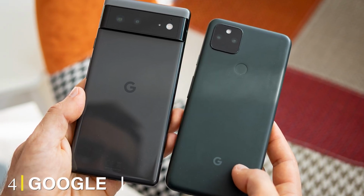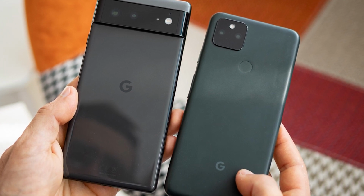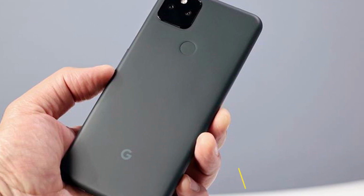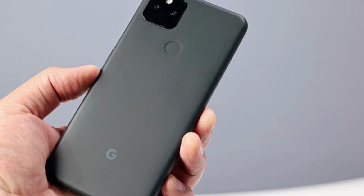Next, at number 4, we have the Google Pixel 5a. 5G phones have fallen in price, so you will find cheaper options than the $449 Pixel 5a. But you won't find many that handle mobile photography as well as Google's latest mid-range phone.